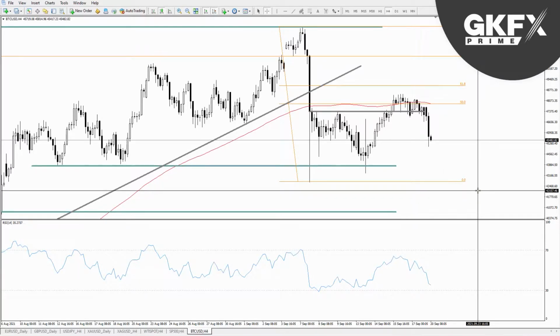Bitcoin, in recent times, has generally sold off when there's a risk-off move. So the S&P 500 is moving lower, and so it stands to reason that Bitcoin is moving lower too.